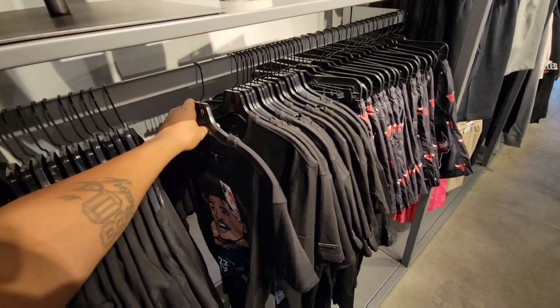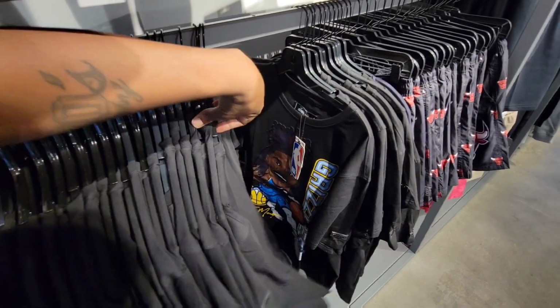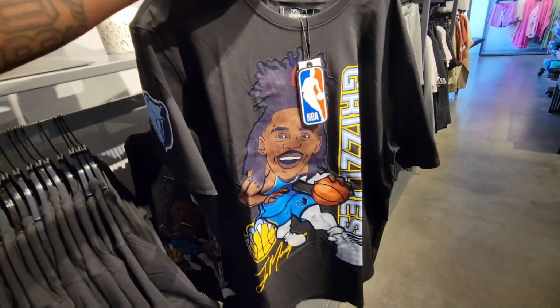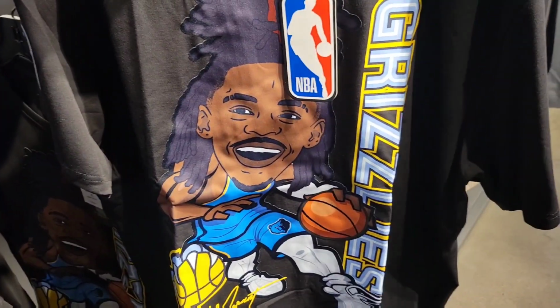I've seen the LeBron one already. We talked about it a little while ago in the Glendale Mall. $50 for these shirts. Definitely on point. Let me know what you guys think about them in the comments below.